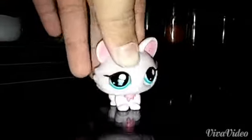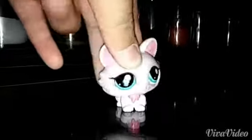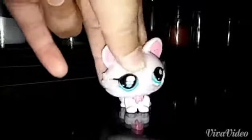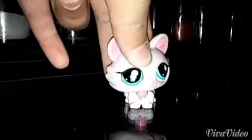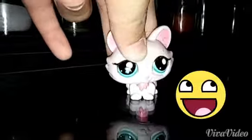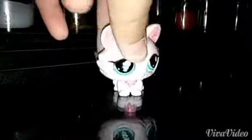Okay. There is a Blythe doll in this set, so I'm just gonna show the Blythe doll for whoever likes it, because I don't really particularly like them, so yeah. Okay, well, let's get on.